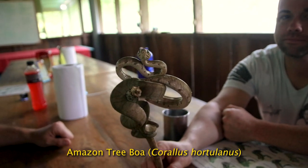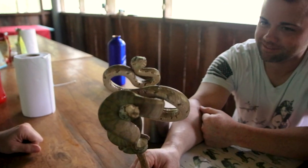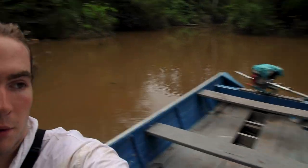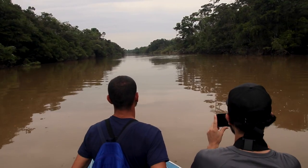Here we got the other Amazon tree boa from last night. Everybody's just taking some photos of it before we go fishing. All right, so we're getting on the boat right now. We're loading it up. We're gonna take those kayaks with us so that we can go further down the river pretty quick, and then we're gonna drop the kayaks off. Me, Blake, and I guess Dylan are gonna be fishing over there. So let's see what happens. We got a group of pink dolphins up here.